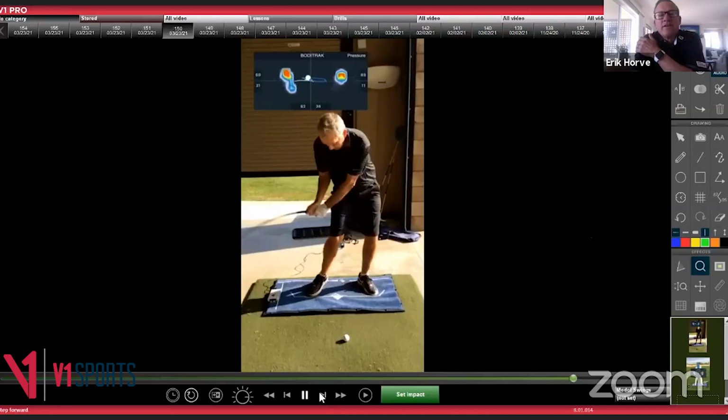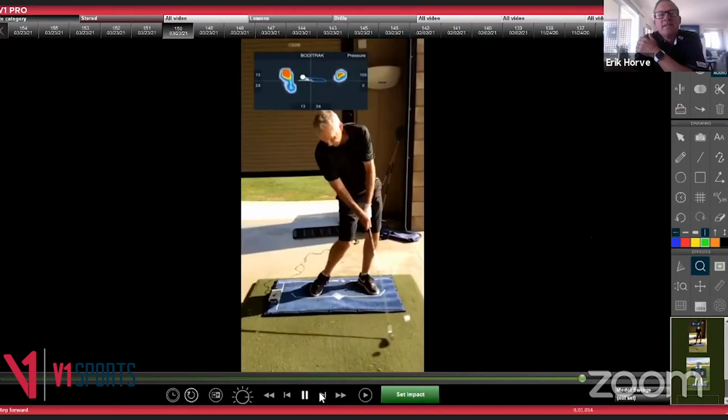And there he goes right there. Right? Yep. And there he comes into impact. And he's at 72% at impact in his lead side, which in my opinion, after what we saw in our first session out at Toscana where he coaches, that's a big improvement. That's 20 to 25% improvement in lead side pressure.